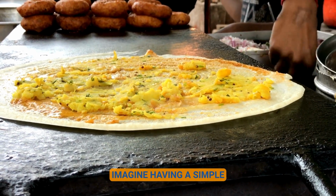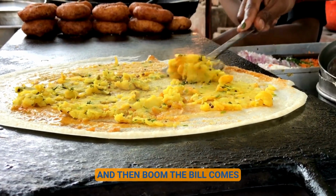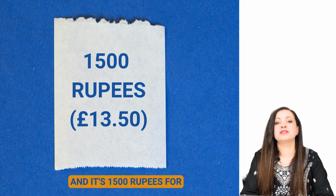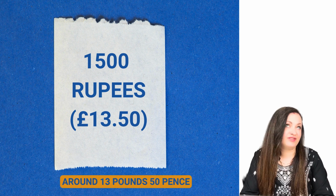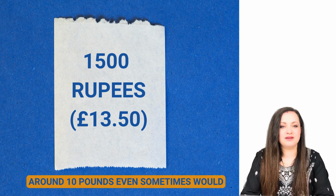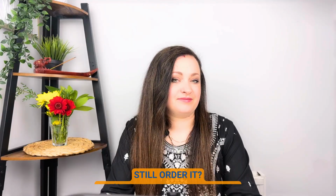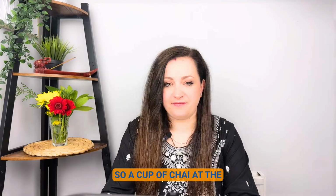Imagine having a simple dosa, walking into a restaurant in London, and then boom, the bill comes and it's 1,500 rupees for one dosa, which equals around 13 pounds 50 pence, around 10 pounds even sometimes. Would you still order it? Let's break down how much eating out really costs here.